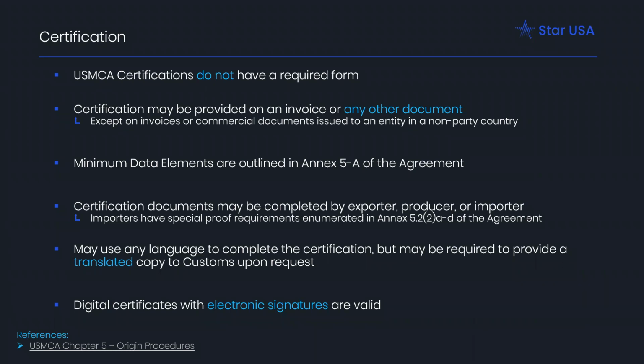And generally speaking, you're going to want to create your own specific form just for that purpose. But in theory, you can just print it on your invoice. We found in most cases that people prefer to have their own document. You have to include all of the minimum data elements that are outlined in Annex 5A of the agreement. We'll look at that in the next slide.